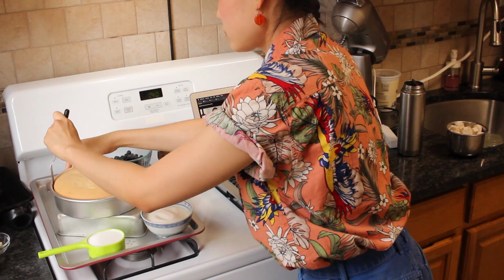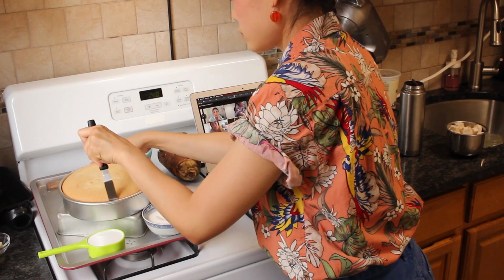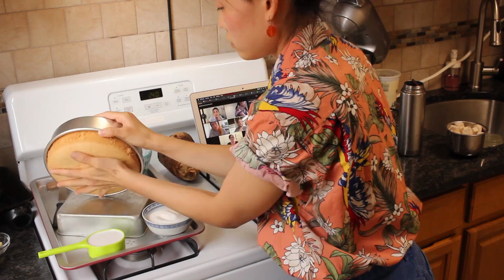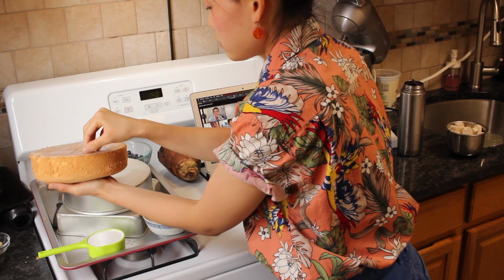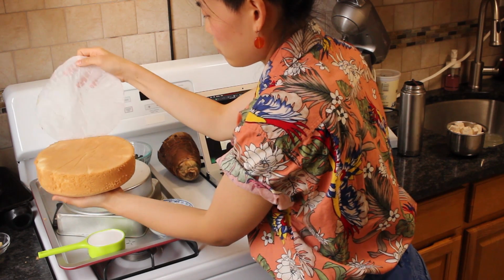When we're flipping the cake out, I just use an offset to go all around the edge of the cake pan very carefully, and then I gently tip it upside down until the cake plops into my hand. Then we'll let it cool off completely before we divide it into layers.